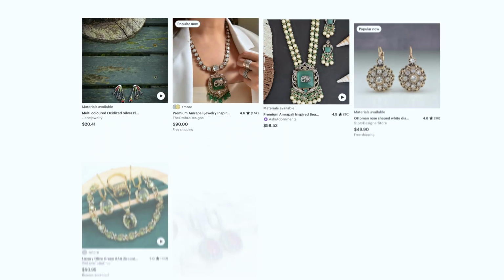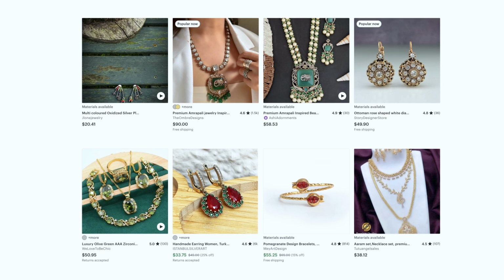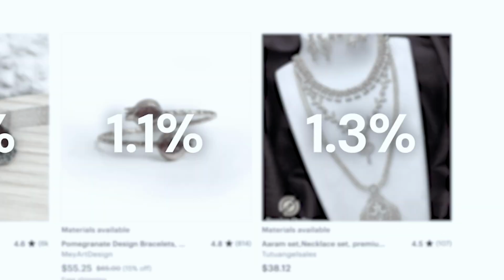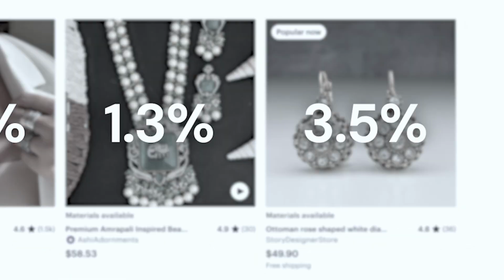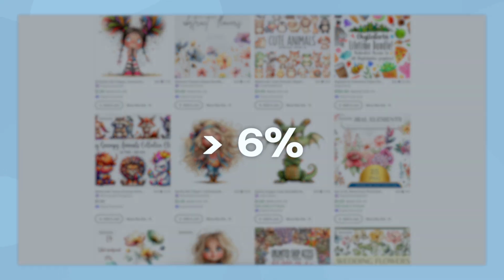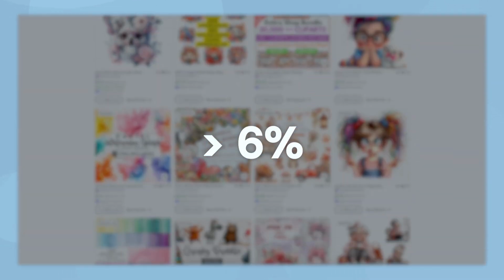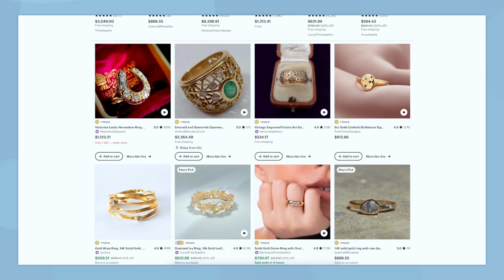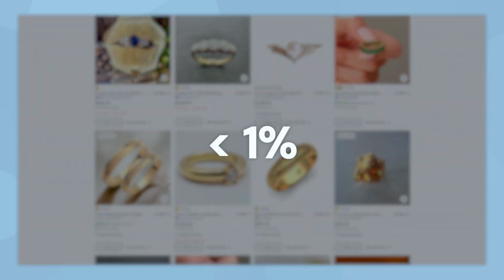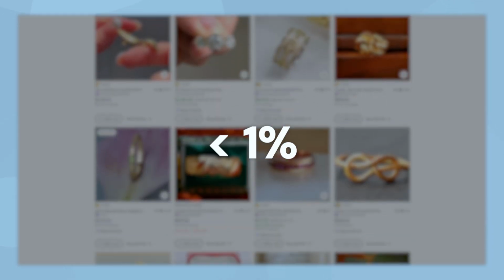Well, Etsy will compare your conversion rate to the conversion rate of the other listings in those search results. There's not a black and white answer to this. It really depends on the conversion rate of your competitors and of the market leaders. Conversion rate is also highly correlated to price point. So if you are on the first page of search results for 99-cent digital clip art, the conversion rate you're trying to beat might be over 6%. However, maybe on the first page of search results for $1,000 rings, the conversion rate might be under 1%.